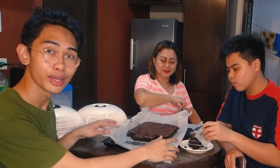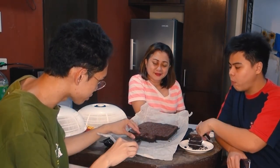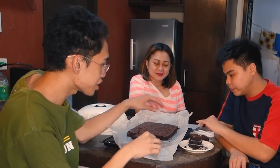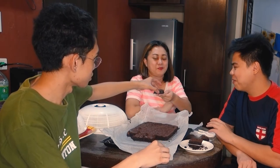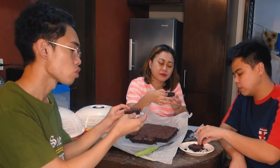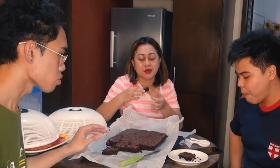So ito na yung final result ng brownies. So sige, tignan nyo. Sarap ba? Actually, meron na dito eh. Sarap ba, diba? Actually, natikman ko na. Masarap siya. Like what I did, in-underbake ko siya, so it's moist sa loob. Hindi siya sobrang cracking sa taas. Diba? Sarap siya! Medyo matamis lang, pero yummy.